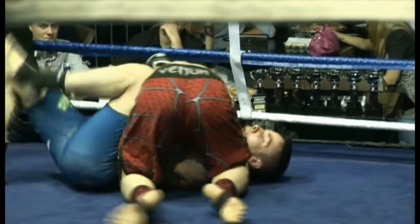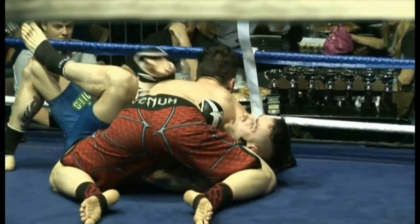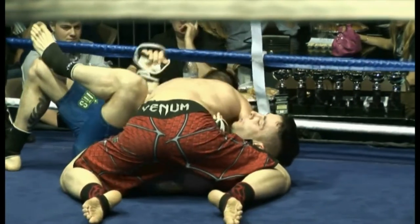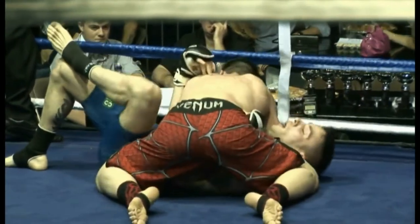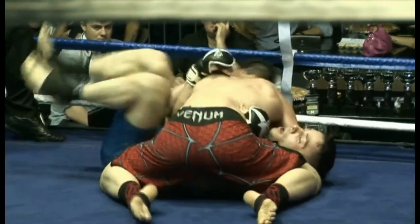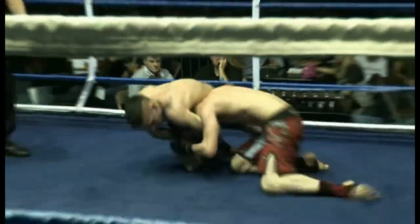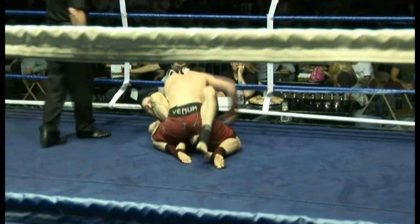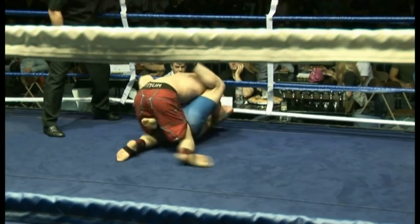Knees coming in. Darren in side control, Craig underneath in the blue shorts. Yet again, as it's gone to the floor, Craig with a takedown, Darren on top. Darren is seeming to be getting the top position a lot on the floor. Yeah, he's doing really well for his first MMA bout here.